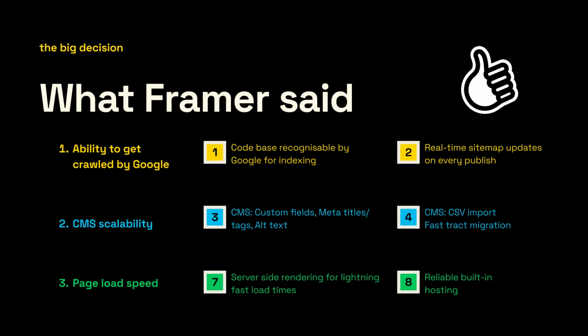Ability to get crawled by Google. The code base is recognizable by Google for indexing. Plus, they have real-time sitemap updates on every publish, which is ideal. So any update you make, whether it's a title, meta tags, descriptions, any content on the website, you hit publish, it's live. And you get the real-time update.